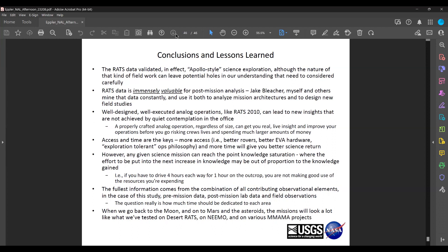Yeah, Luis. Yes. Will the search for ice affect what you're doing or be part of it? Okay, so the question is, would the search for ice on the polar caps affect what we're doing? So that adds literally a third dimension into the discussion.